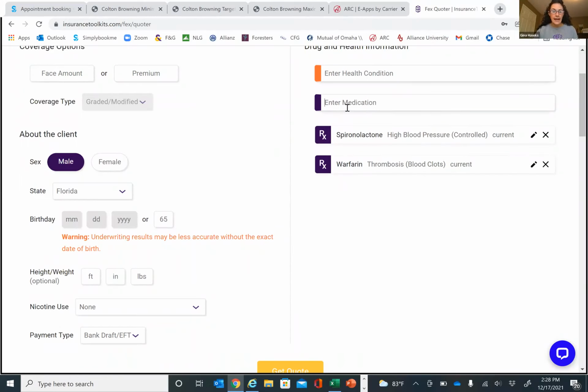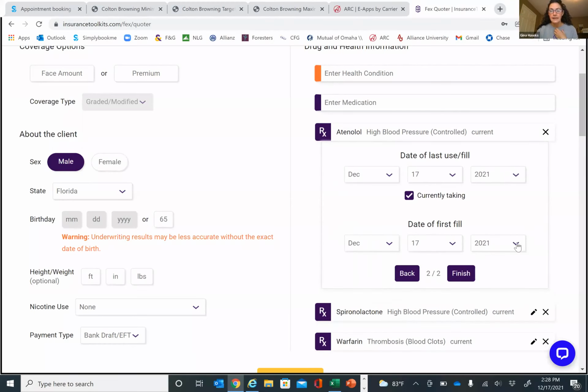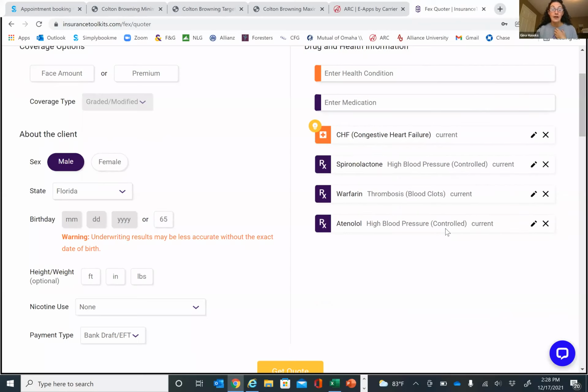And then we're going to add another medication, Atenolol. And again, they're taking that, we'll say, for high blood pressure. And again, they've been taking it for several years. Finish. All right. Now see something popped up here. That's because this combination of medications, Warfarin with the other two, indicates the client might have congestive heart failure.